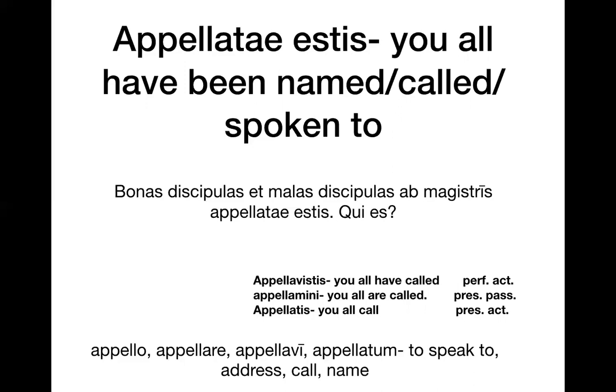So call is weird. Calling can take 2 direct objects, because I can call a student good or something. That's not a good example. But the student and the word good are both a direct object. Anyway, I'm confusing you. But it's still going to be you all have been called. And I had to go with first declension feminine endings, because I went with the feminine ending for the fourth principal part. So you all have been called what? Who wants to finish it off? I don't know if this is true for anybody in here.